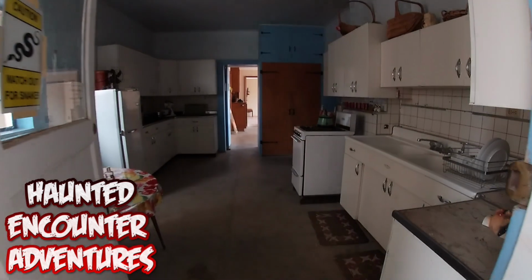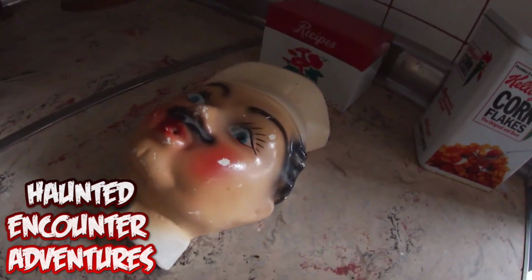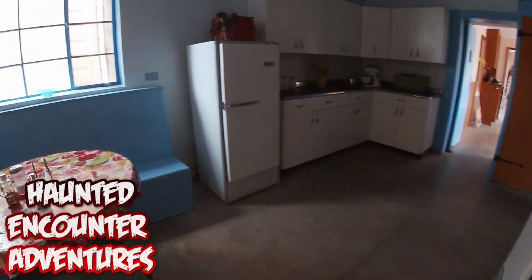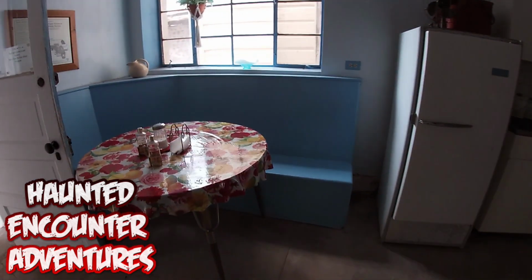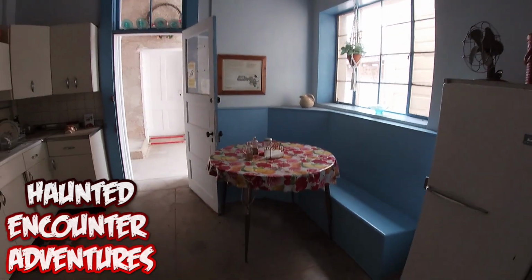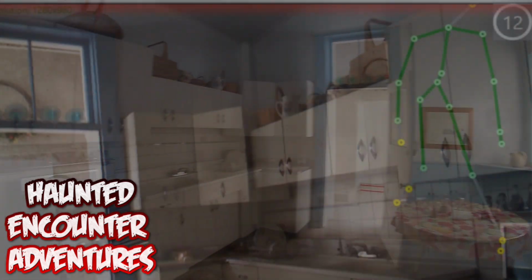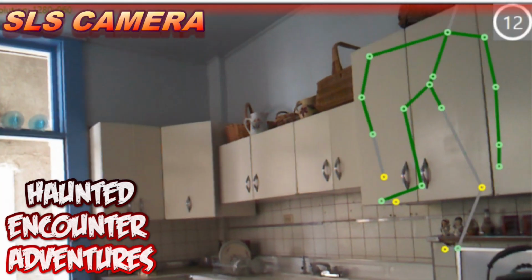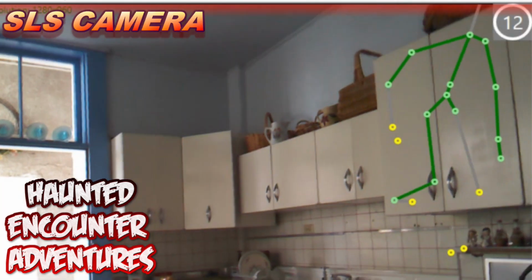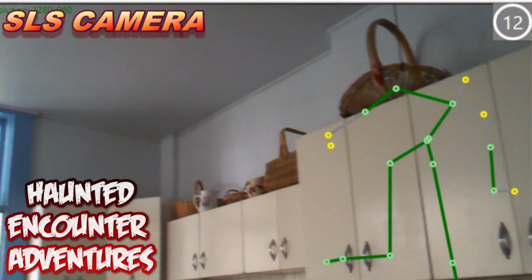We are now in the main kitchen of the house. I got a funny feeling as I was filming this room, as I felt like someone was watching me. The SLS then confirms that I wasn't the only one here in this haunted kitchen as it picks up this ghost floating above me.